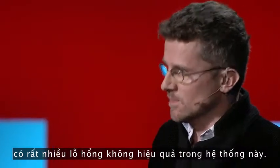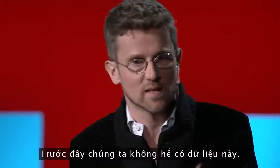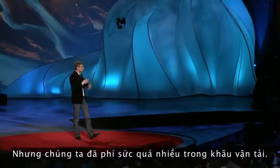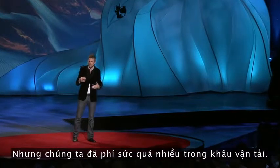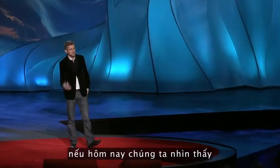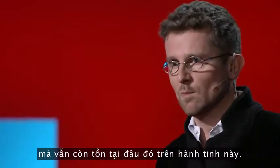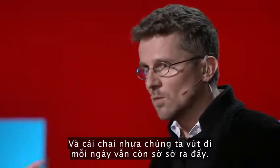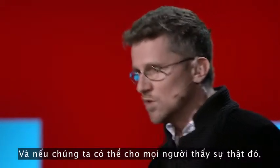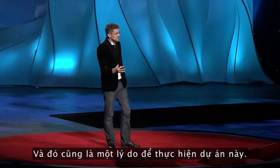with this information, we realize there's a lot of inefficiencies in the system. We can actually do the same thing with much less energy. This data was not available before, but there's a lot of wasted transportation and convoluted things happening. But the other thing is that we believe that if we see every day that the cup we are throwing away doesn't disappear, it's still somewhere on the planet, and the plastic bottle we're throwing away every day still stays there, and we show that to people, then we can also promote some behavioral change. So that was the reason for the project.